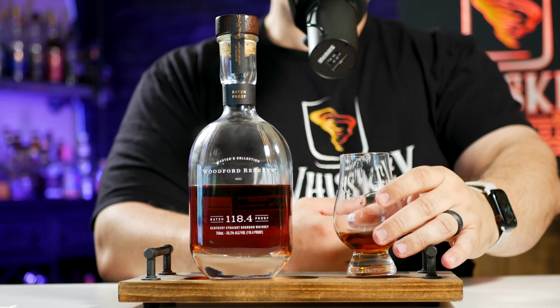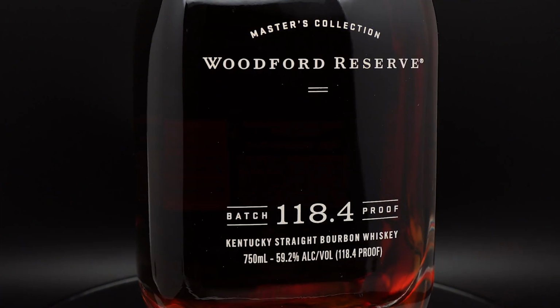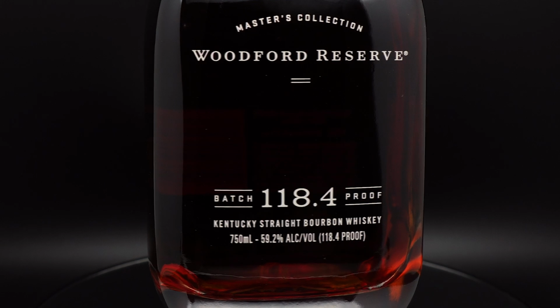All right, let's get to the palate. Cheers, everybody. It's so good. This is so good. I'm surprised. I've had some of these I have not liked. This one is hitting all those notes for me. That first sip, a lot of what I got on the nose.